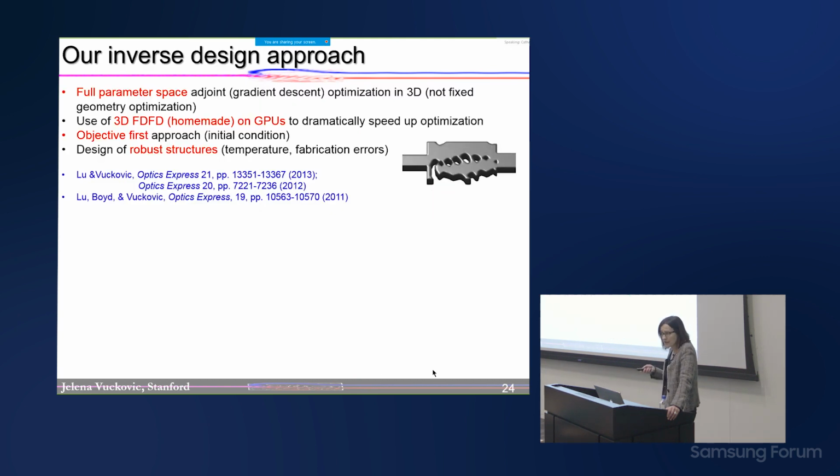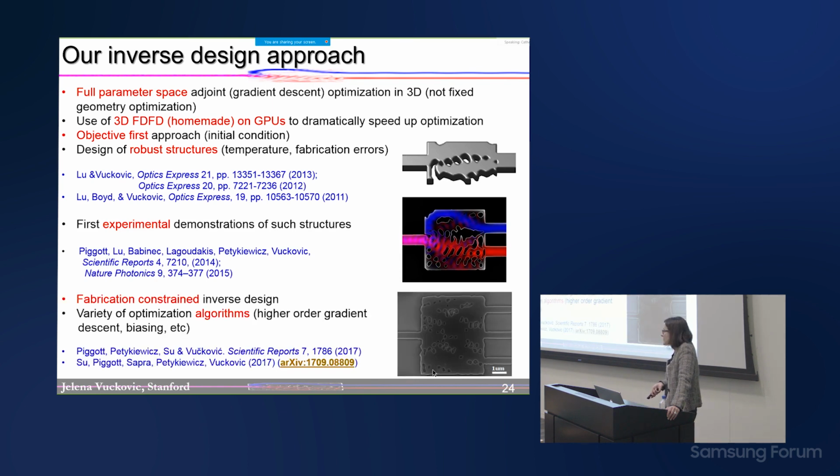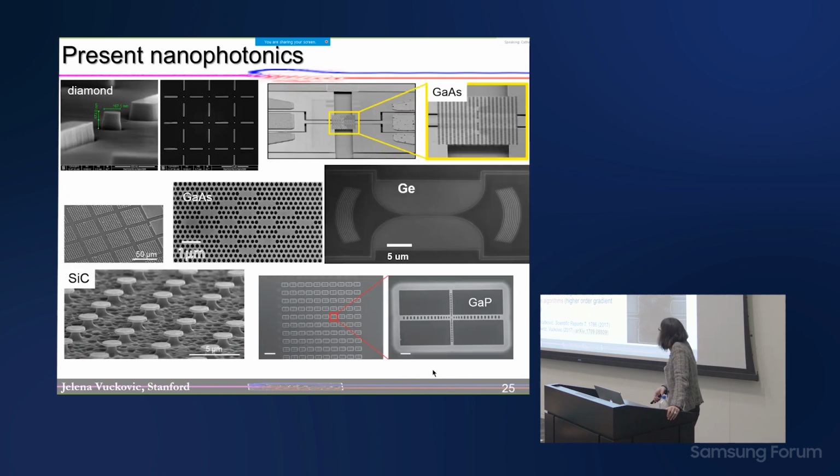And if you're interested in details, there are a lot of publications that we published over the years, from the design part and theory that we've done in collaboration with Stephen Boyd, to our first experimental demonstrations, and more recently, fabrication constraints, which is what leads to really practical devices.